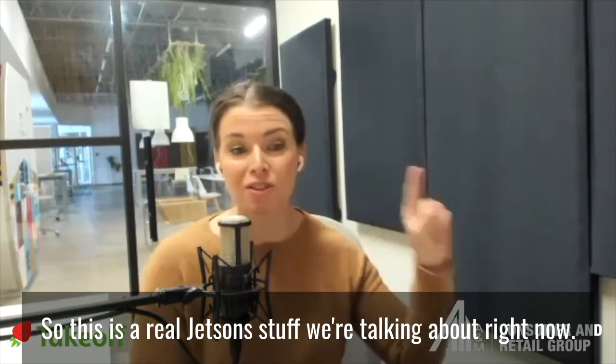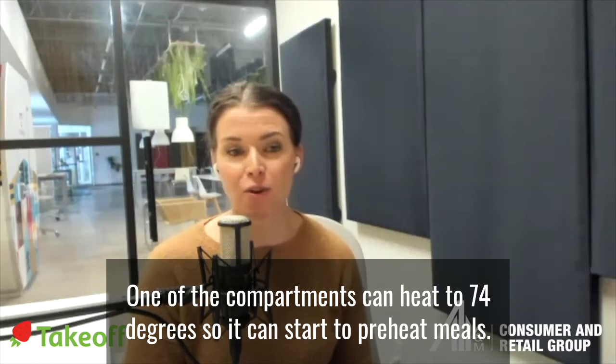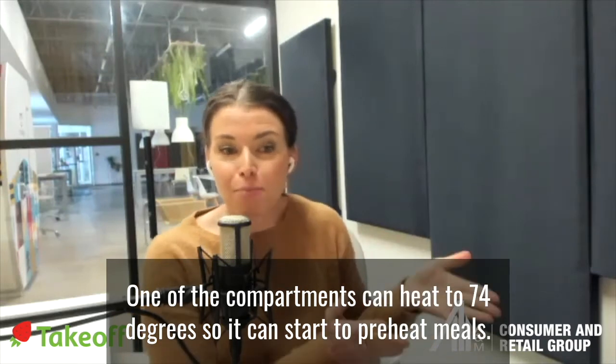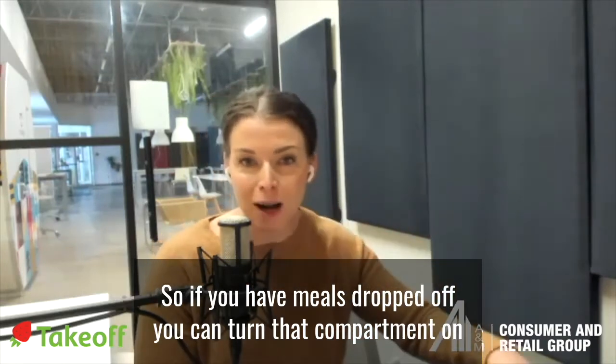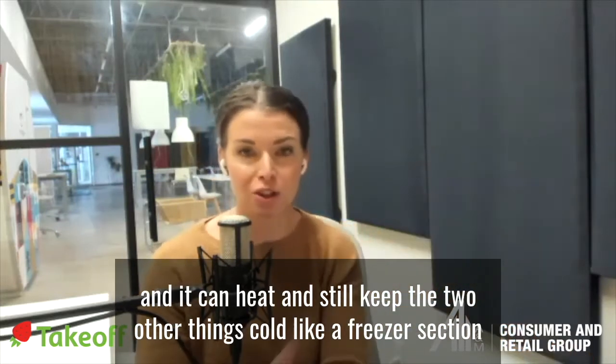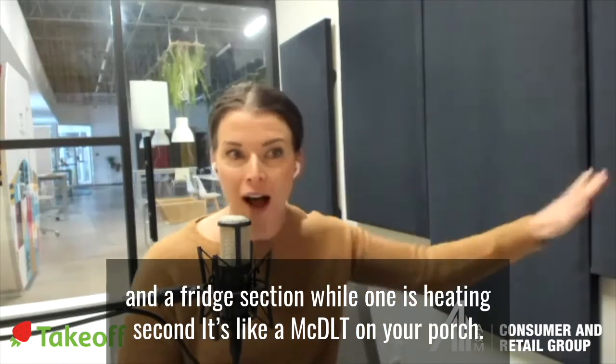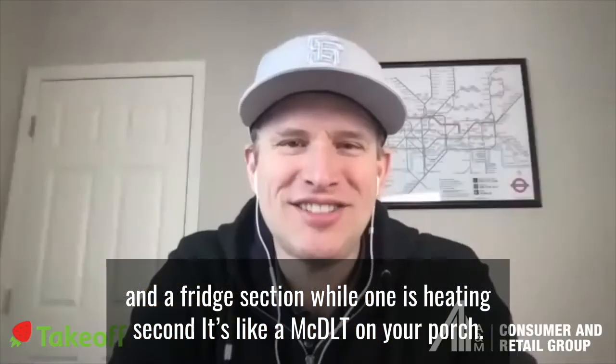So this is some real Jetson stuff we're talking about right now. One of the compartments can heat to 74 degrees, so it can start to preheat meals. So if you have meals dropped off, you can turn that compartment on and it can heat and still keep the two other things cold, like a freezer section and a fridge section, while one is heating. It's like a McDLT on your porch.